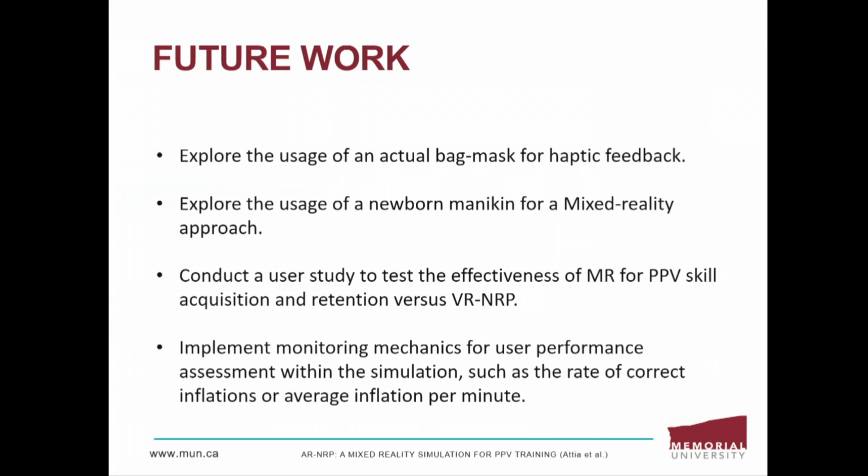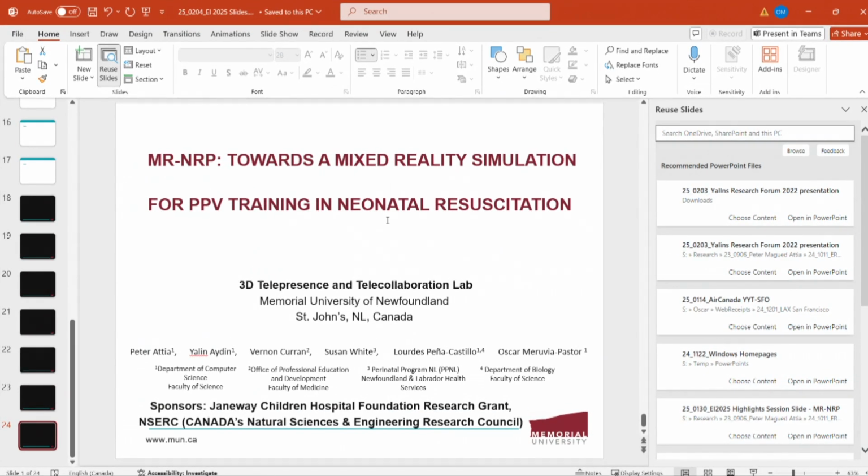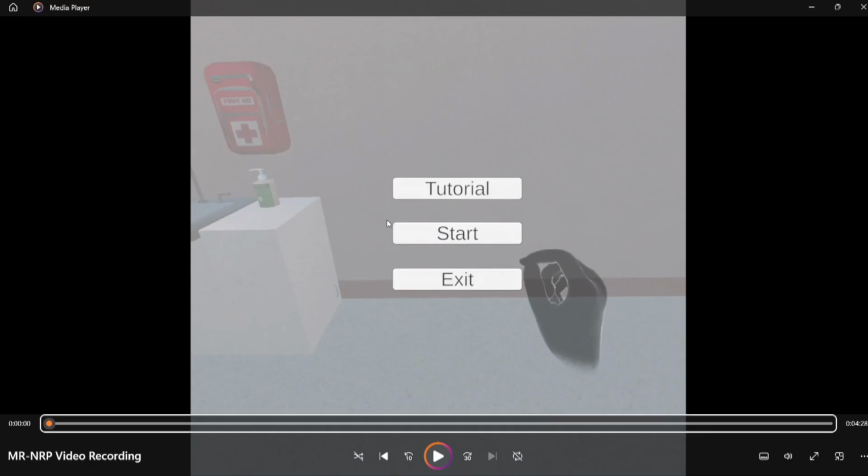So we're planning to run another user study for that, comparing mixed reality NRP versus virtual reality NRP. And we basically want to try to improve this feedback in terms of whether they are doing it fast or slow or maybe too strongly. So these are some of our references, and I have a quick video that I can show you here so that you get a better idea.